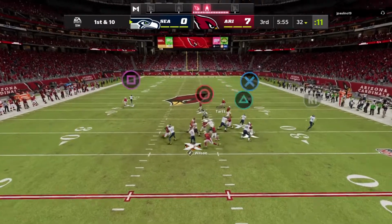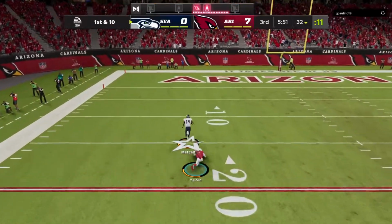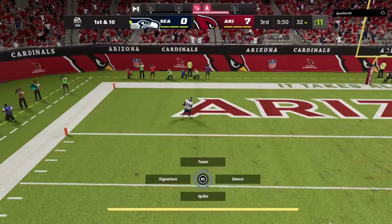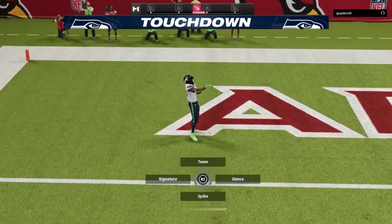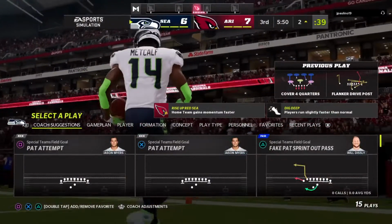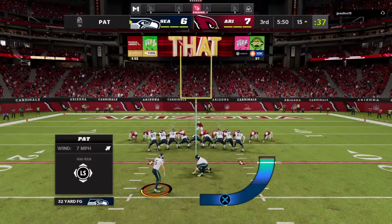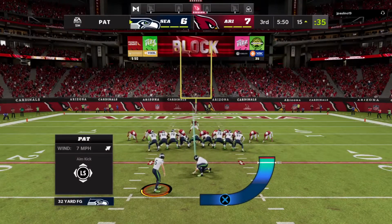Throwing now, Wilson on first down. Going for Metcalf on the deep ball. And that's caught inside the 30. And all the way in, touchdown Seattle. DK Metcalf, his fourth touchdown on the year. And the Seahawks just an extra point away from tying this thing up.